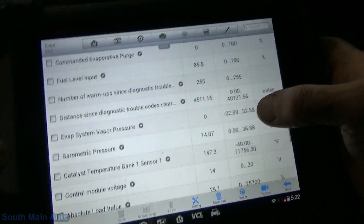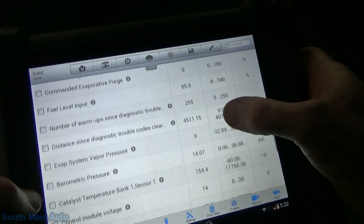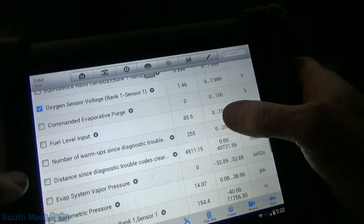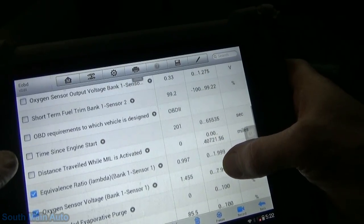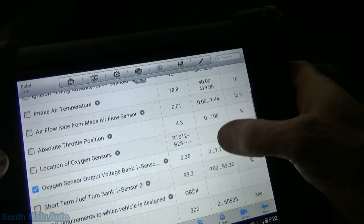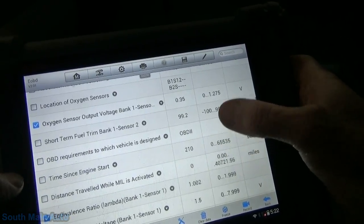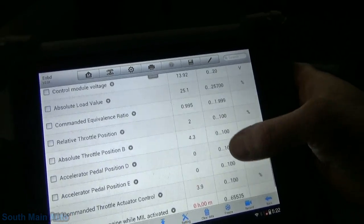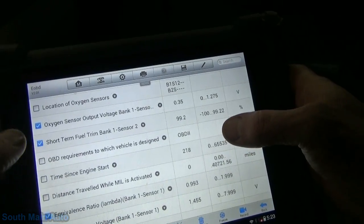So that's pretty interesting. Let's grab some O2 data here. See, which one did I just get? Bank 1 sensor 1. Grab our equivalency ratio. Bank 1 sensor 2. We'll grab our fuel trims. That way we can kind of see what this thing is doing when we're giving her a little toot on the throttle. There we go. No, that's bank 2.